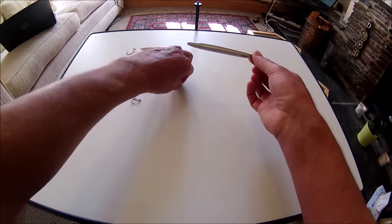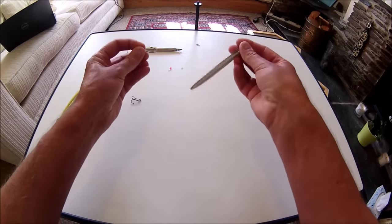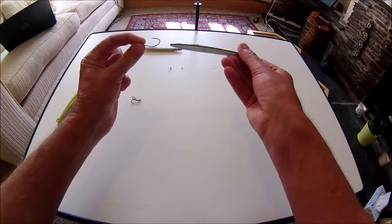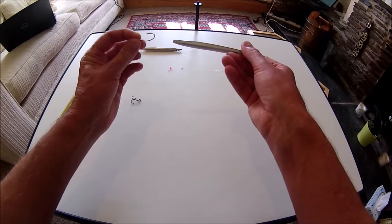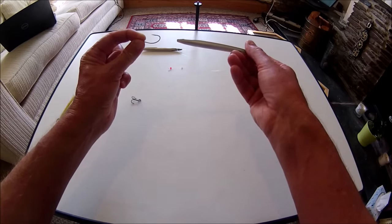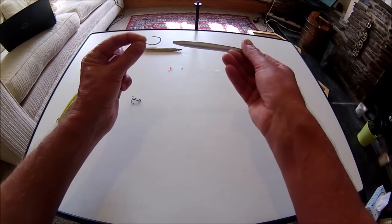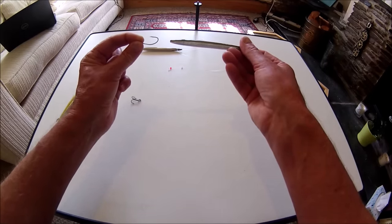So what I do is I use the single hook that comes with it, which is, as you can see, the gape is much, much bigger. And the other reason is that when you hook a fish with the single hook, it's just easier, to be honest, to unhook the fish, and there's less chance of damaging the fish that you intend to return.